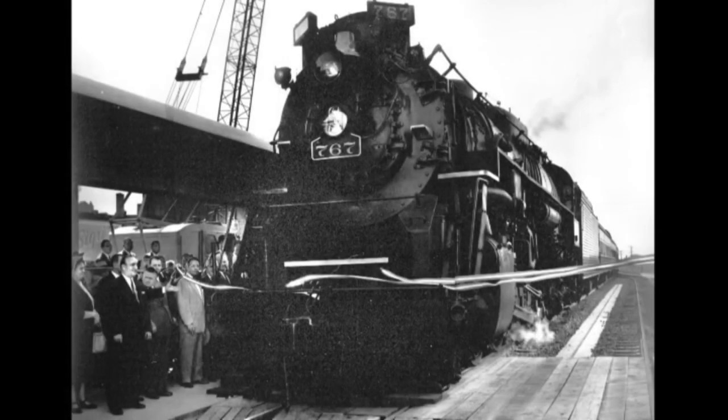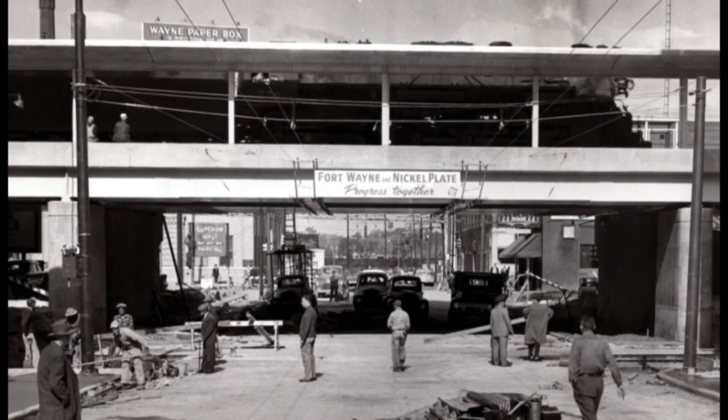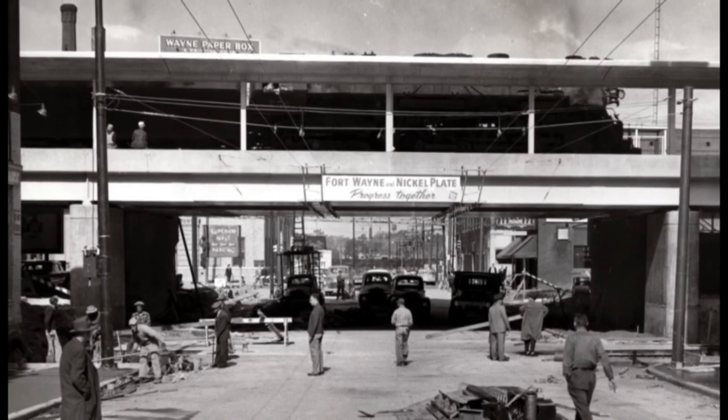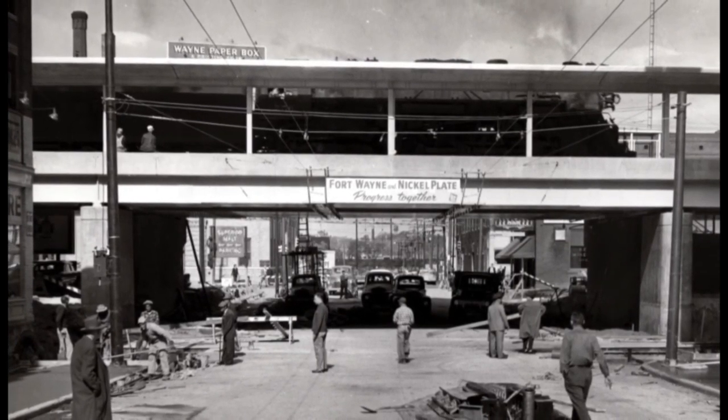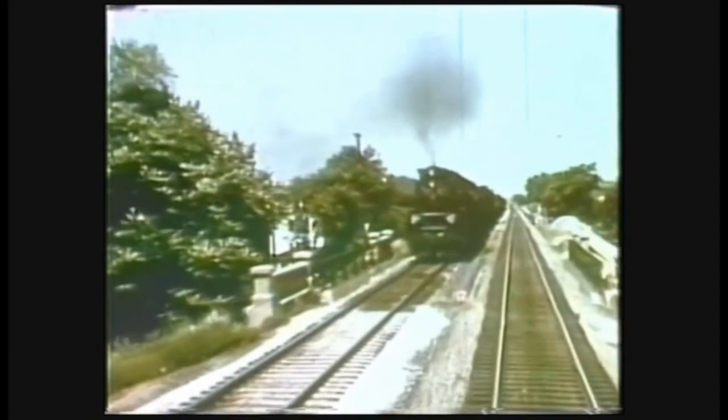In October of 1955, the overpass was declared open and Berkshire number 767 broke the ceremonial ribbon. Unencumbered by traffic jams, the north side of the city blossomed. Signs on the elevation read, Fort Wayne and the Nickel Plate working together for progress. But by 1958, progress had a different name for the Nickel Plate Road. It was the internal combustion engine. The last steam-powered passenger train was June 11th, 1958, pulled by Berkshire numbered 765.